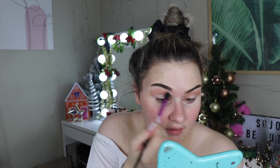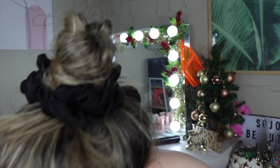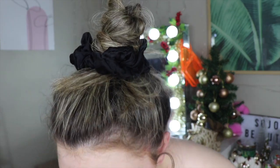Napping is bad. I'm just taking a bit of a fluffier brush and just blending that. I feel like I might take a bit of the Coca shade as well just to darken it up a little bit. I feel like it's quite light.